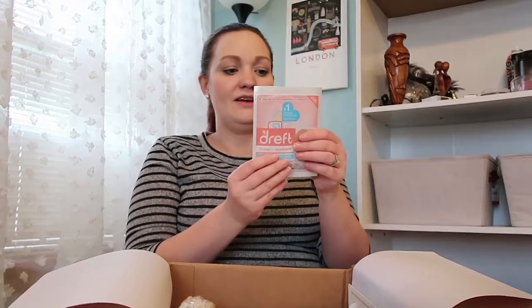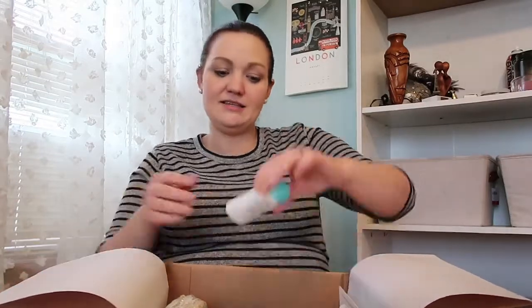There's a sample of Dreft, like a laundry packet thing, which is good because this special baby detergent, I didn't even know that was a thing, and then I saw it was a thing and I had to call my mom and I was like, Mom, do I need special baby laundry stuff to do the baby's clothes in? Essentially yes, because newborns have very sensitive skin and you want to clean all their stuff in hypoallergenic laundry detergent until you know if they have sensitive skin or not. So a big old sample of that, which is nice.